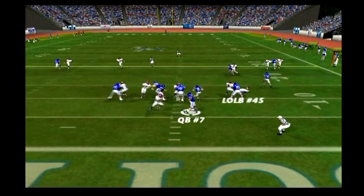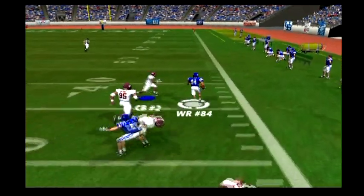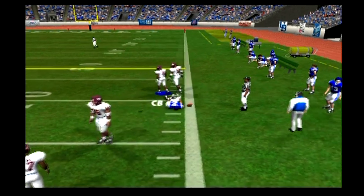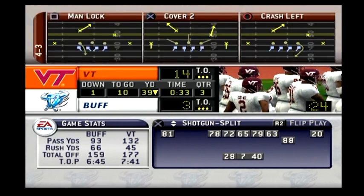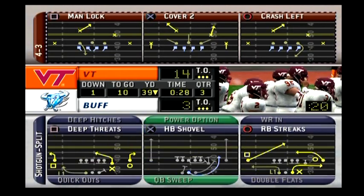Number 7, back to pass. He throws it. Number 84 makes the catch. He spins. There's a stiff arm. Number 2 brings him down at the 39-yard line. Your reaction to that pass play, Coach? Well, anytime you get a first down, you're happy. But in this case, you get a first down and then a bunch of yards on top of that. You're ecstatic.